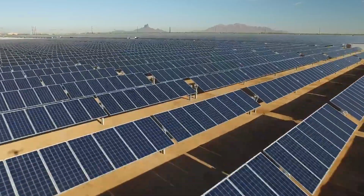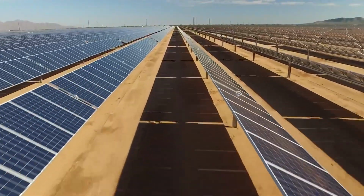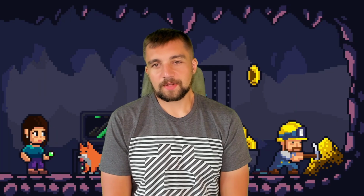Ironically, probably just solar mining, which will literally just be mining the sun with solar panels, I bet will be the most lucrative endeavor in this era. But I don't know. We'll see.